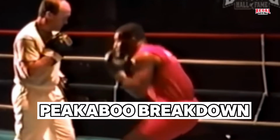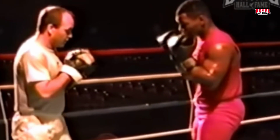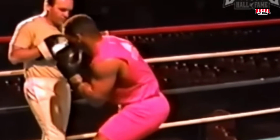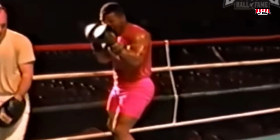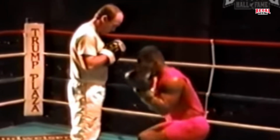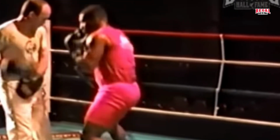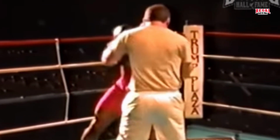Like the Philly shell, the peekaboo stance was created with the intention of beating traditional style boxers. The peekaboo style is an active defense stance which uses slips, rolls, and shifts to get into position to counterpunch. Watch here as we see Mike Tyson avoid punches and set up a counterpunch on the mitts with his coach.